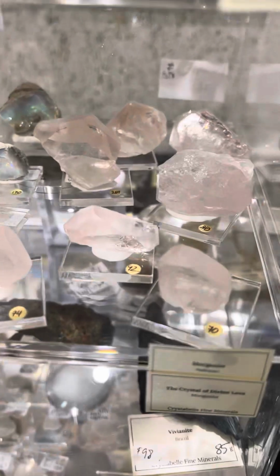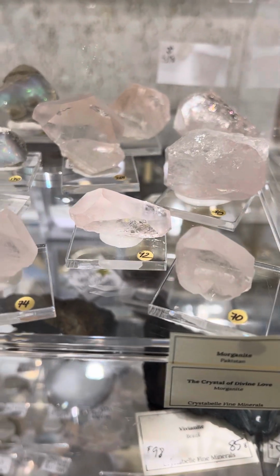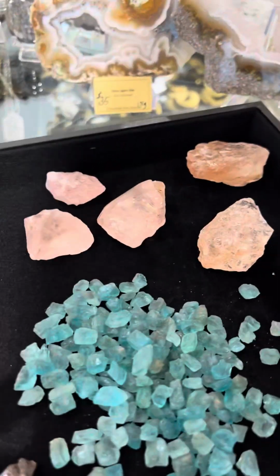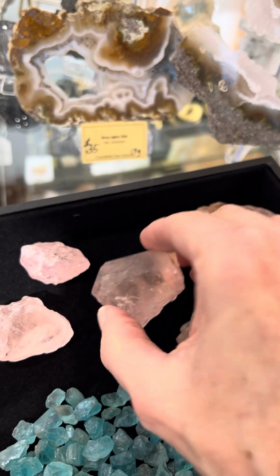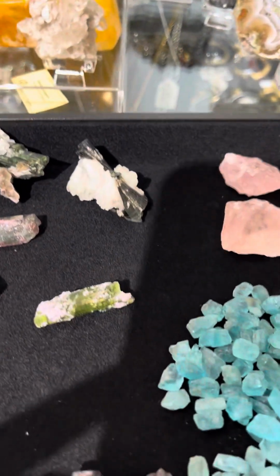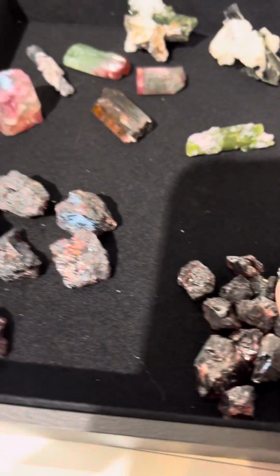And then I have morganite from Pakistan, but it is, as you can see, kind of that soft blush. And this Brazilian morganite, the color is just beautiful. So I have rough morganite, and then, oh.